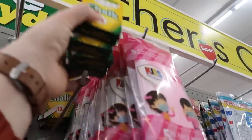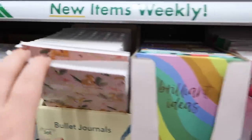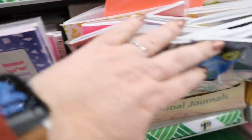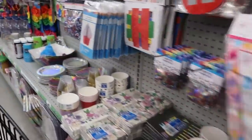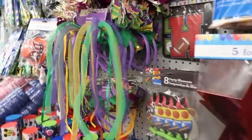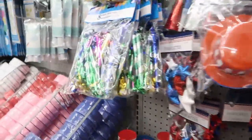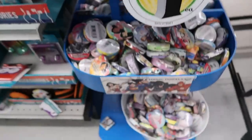I got chalkboards, so I'm getting some chalk too. Seeing if there's any little fun party things, something silly to put in. Okay, so these little washcloth things are always fun. Oh boy, a whole dollar each.